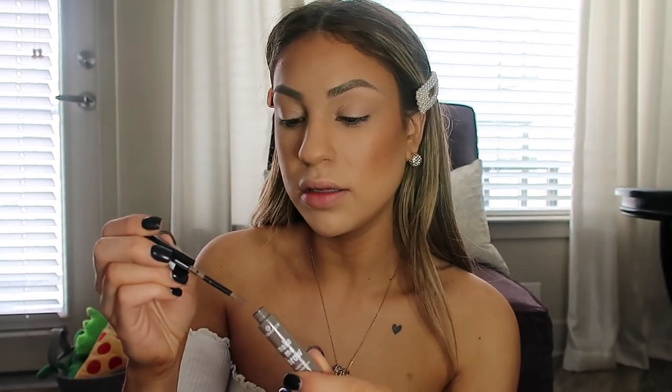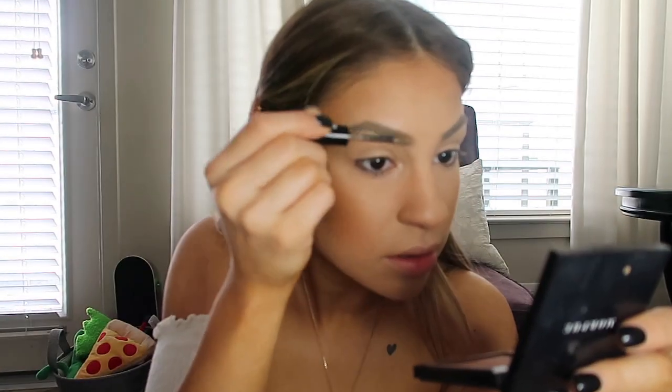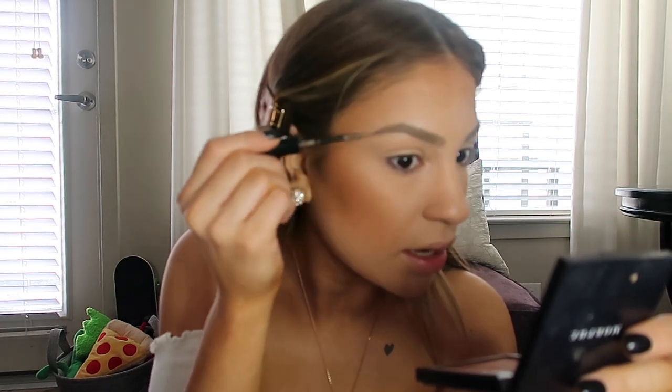So I did pick up this Essence Make Me Brow eyebrow gel. And I'm gonna pop a little bit of this on the outside of my brows. This was only $2.99, which was crazy.